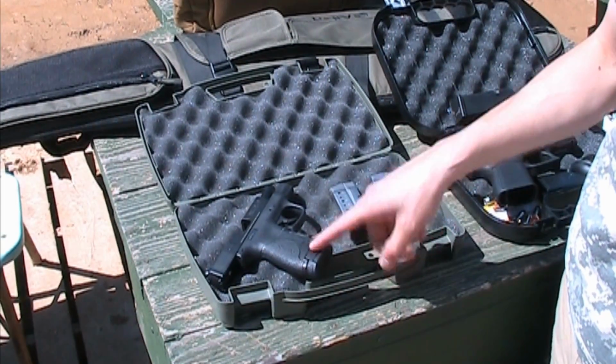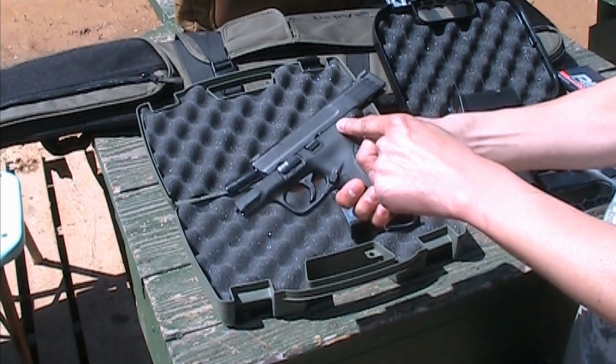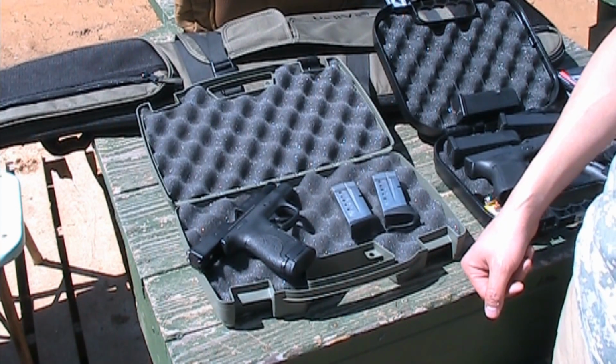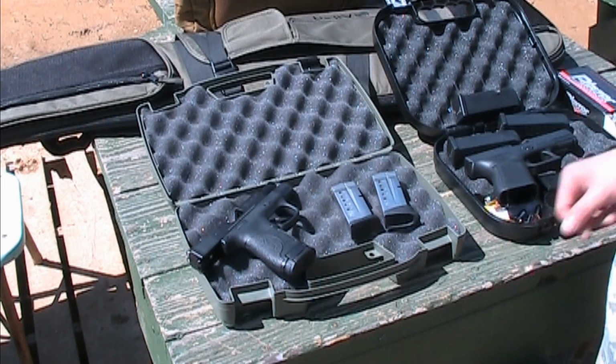Okay, anytime you're ready. Smith & Wesson 9mm Shield. It does not have the manual safety on it, so it is a concealed carry gun. I've probably put around 300 to 400 rounds through it, and it shoots flawlessly. I've never had any hiccups.